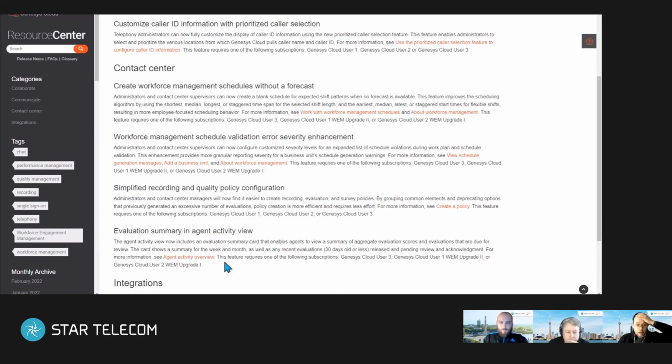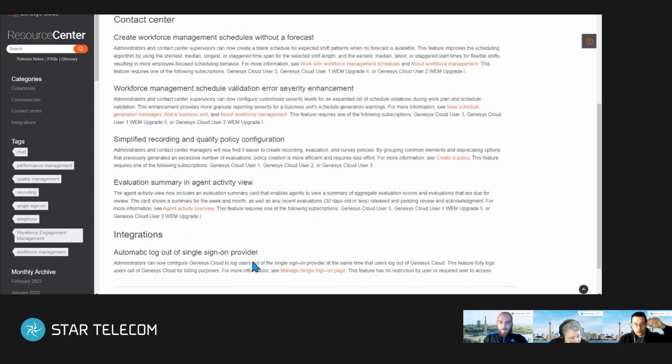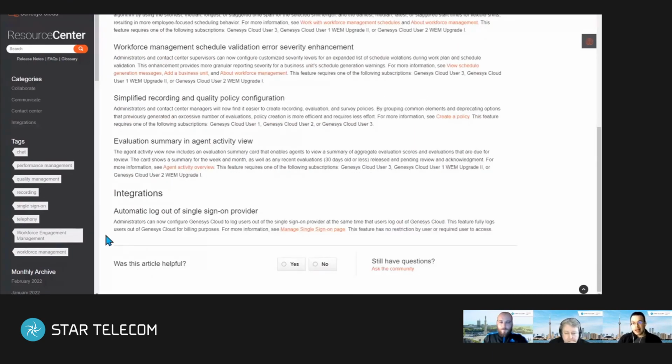So the last one, just scroll down there for me, please. Yep. Is just an integrations feature. When your organization uses single sign-on, so if you're using a partner like Microsoft Teams or Google or Salesforce as your login credentials into Genesys Cloud, when an agent or a user logs out of Genesys Cloud, now part of the actions is that Genesys will push a logout signal over to the single sign-on partner to log them out of the single sign-on session as well.